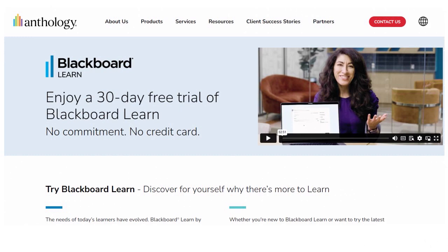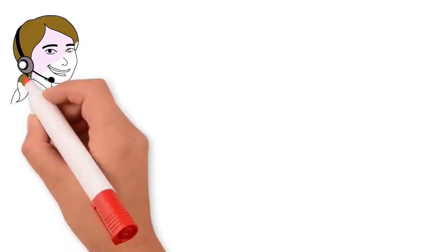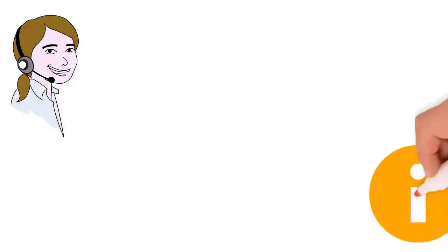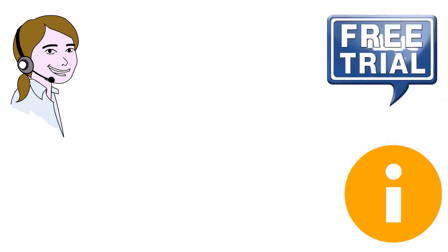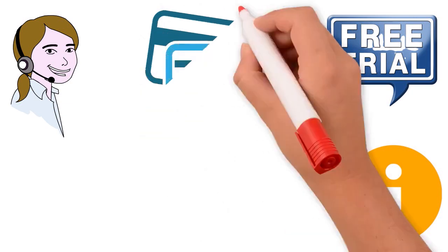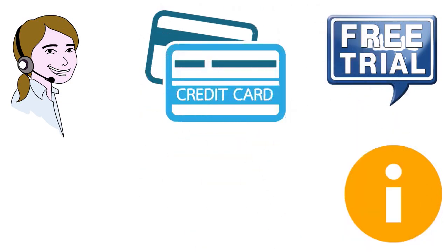You can see that basically you're going to have to contact Blackboard to actually have more information. But the cool thing is you have a 30-day free trial with no commitment, no credit card. So you're able to get your feet wet to see whether you like the tool or not before committing. So this is really great. So we love that a lot.